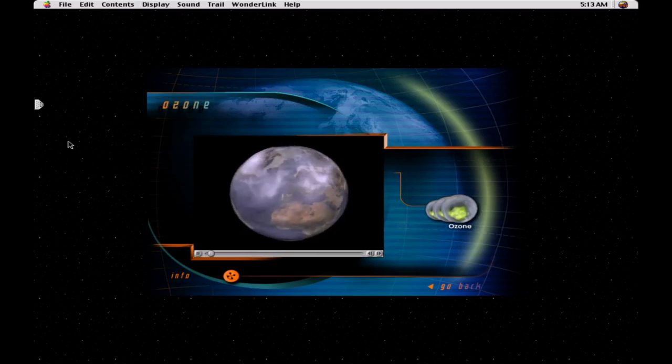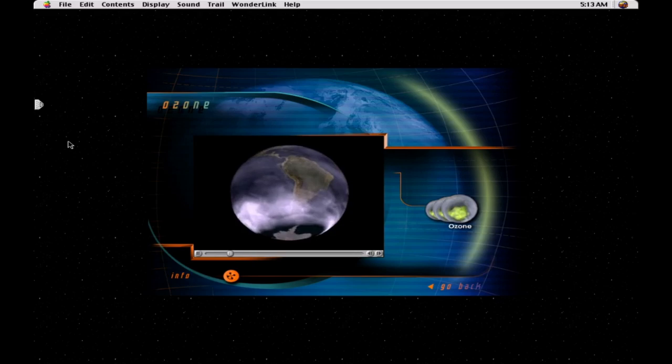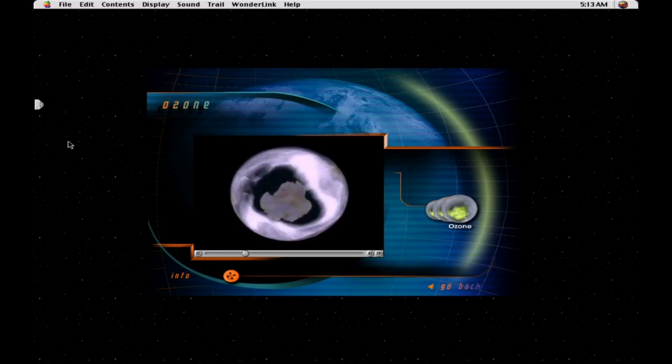Ozone is a type of oxygen formed in the upper atmosphere that helps block harmful radiation from the sun. In this animation based on satellite data, the ozone can be seen forming a protective layer around the globe. But over Antarctica, a huge ozone hole develops each spring. The protective layer is being destroyed.